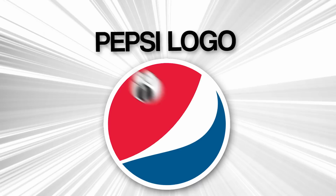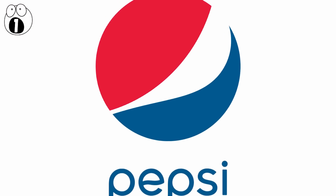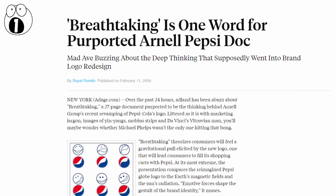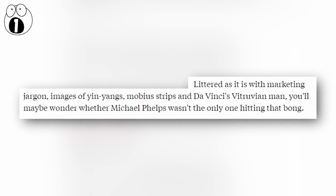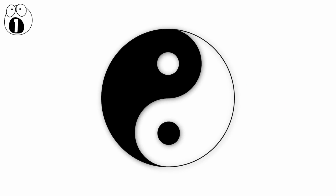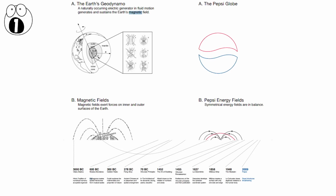Number 1. Pepsi logo. Like its rival, Pepsi's logo has gone through a number of different evolutions. Designed by brand guru Peter Arnell, the famous red, white, and blue globe goes far beyond American patriotism. In fact, a purportedly leaked document from Arnell himself gives credence to the idea the newest Pepsi logo was influenced by everything from the golden ratio, perimeter oscillations, feng shui, the Earth's magnetic field, Vitruvian principles, and the Pythagorean theorem.